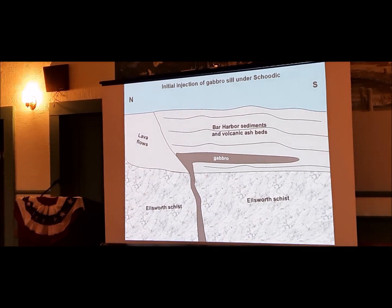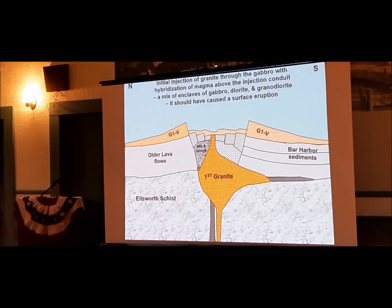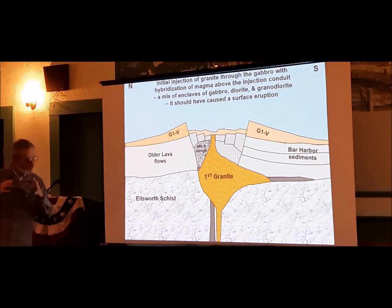But simplify matters. So here we are, we're just starting off with the Ellsworth schist underneath here. And we got Bar Harbor and some other lava flows to the north. On top of the Ellsworth, then first comes in the dark, really hot gabbro material that starts things off just like at MDI. But we have surface exposures of that in MDI. We do not have it here, except for a little blob up here. Then we have the first granite coming in, that G1 on my map. And so that's starting to erupt, just like the Southwest Harbor granite on MDI. And so we are developing this caldera. Up around Route 1, we have this really wacky mix of mingling blobs and other stuff in between.